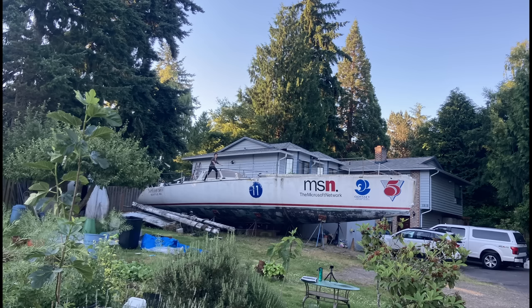My name is Matt, and I've recently acquired a 60-foot ocean racing sailboat that used to be known as Duracell. I plan to turn this boat into a comfortable, fast cruising boat. This is the legendary ocean racing sailing yacht, Duracell.